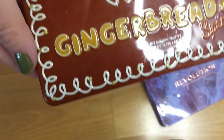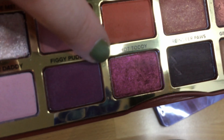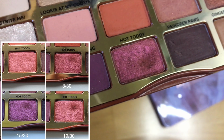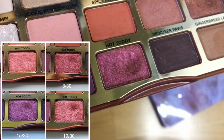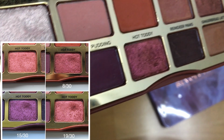The third shadow I was working on comes from my Gingerbread Spice palette from Too Faced. And the color I worked on was Hot Toddy. I don't know if you can see it. I hope you can see it like this. I used this 4 times this month for a total of 19 times. So this will stay as well.